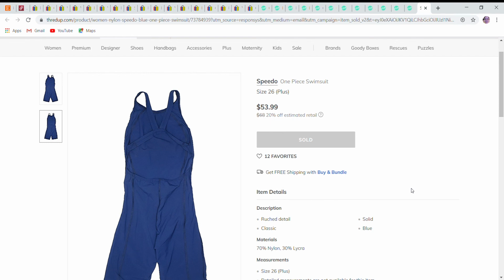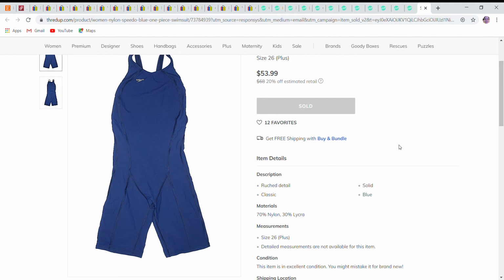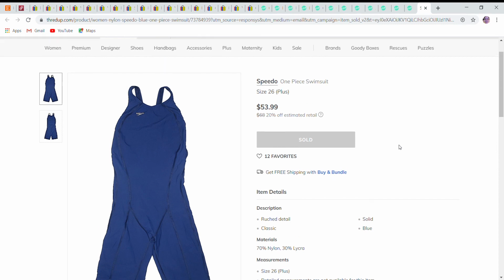but it was definitely a very unique suit, and I have not seen anything quite like this before. And it sold for $53.99, not a 20% off. So I received a payout of $17.50 on this item.